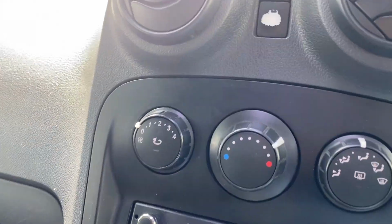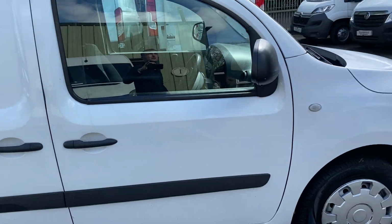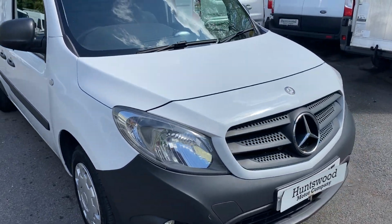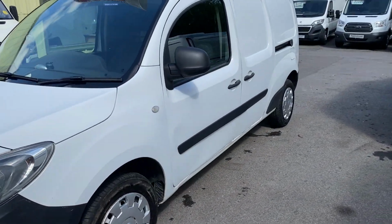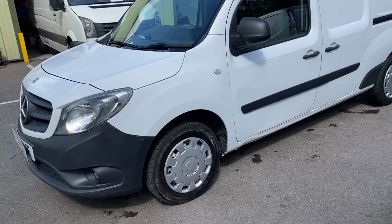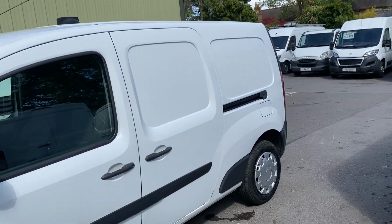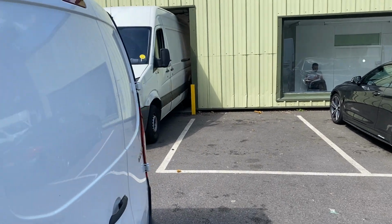Handbrake's here, heater blower works all fine. So all in all, it's a nice, tidy, presentable van. Bear in mind it has done 272,000 miles. However, it's definitely above average condition. It's a very tidy vehicle. If you do have any more questions about this van, feel free to get in contact. Our office number is 01753 267 270. I'm pretty sure at this year, 2016, it's going to be one of the cheapest Mercedes Citans online. So I think it's going to sell fairly quickly.